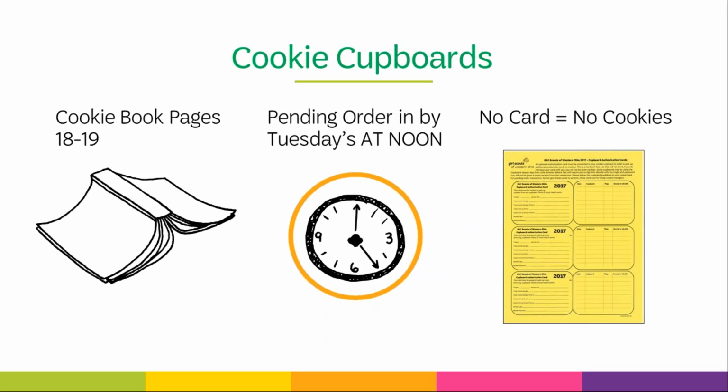We send cookie news every Monday through eBuddy. If you're getting those emails, if you don't have time to read them, at least save them, because they are jam-packed full of updates, important reminders, and new things. So this coming Monday, we will include all of the updates, edits, and great news that you need to know about cookie cupboards. A lot of the places were to be determined, which meant we just didn't have all those details nailed down before we had to print the cookie book in October. So make sure you stay tuned for your eBuddy cookie news on Monday, and reference your cookie book on pages 18 and 19.